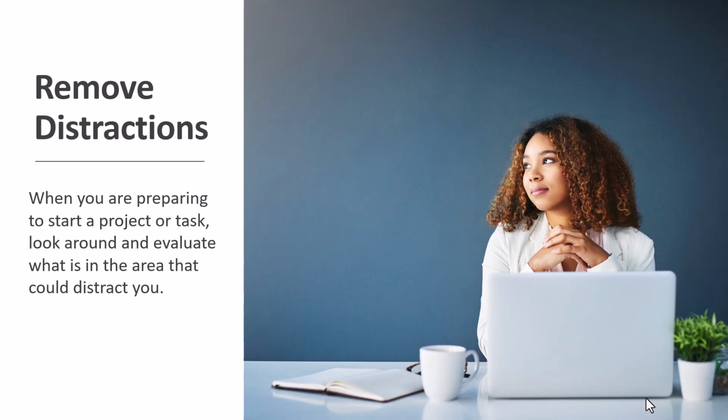Remove distractions. Even after you have set your mind to completing a task and checking it off of your to-do list, the smallest distraction can make you lose focus and stop working. They can occur at home or at work, and oftentimes we do not even register them as a distraction.